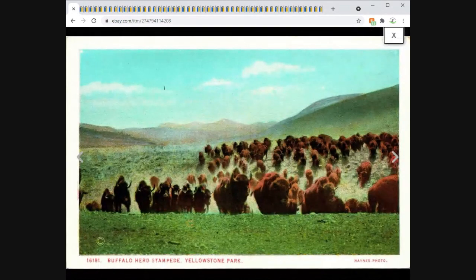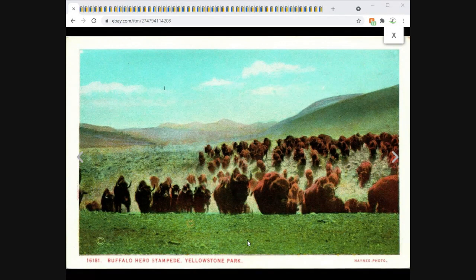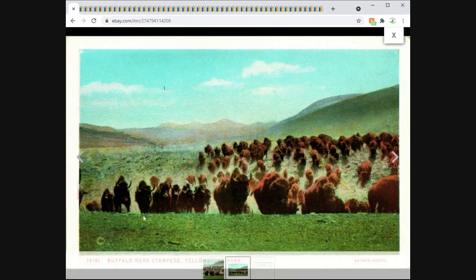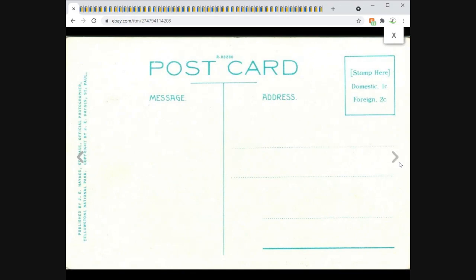Watch out. They're coming right for us. This is Yellowstone Park, Buffalo Stampede in Lamar Valley, white border era. So 1920s, 30s, somewhere in there. Unposted, unused. This is really nice here.